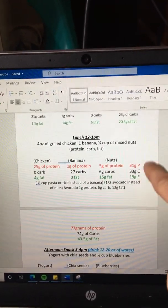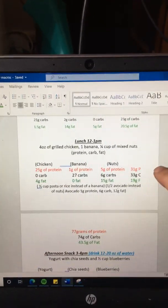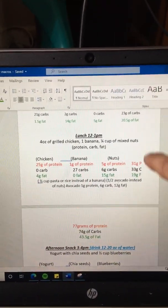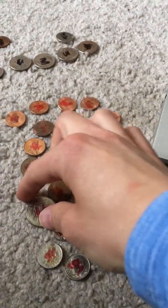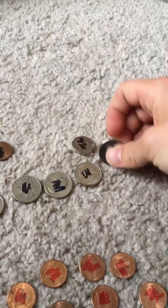So over here again, we're going to use these numbers on the right side. Earlier, I forgot, I took a penny too much for the protein. So now I'm just going to grab 30 here. So a quarter and a nickel. So that's 30 grams of protein. I'm going to grab 33 grams of carbs. So 25, 30, 1, 2, and 3. This could get a little messy.